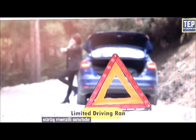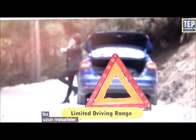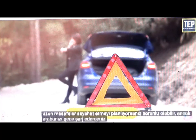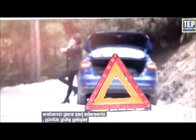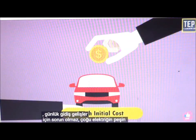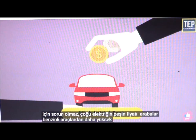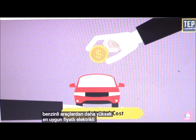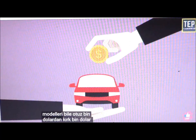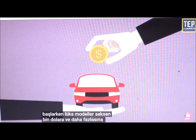Driving range is limited. This can be problematic if you're planning on traveling long distances, but if you charge your car at night, it should be fine for daily commutes. The upfront price of most electric cars is higher than gas-powered vehicles. Even the most affordable electric car models start from the $30,000 to $40,000 range, while luxury models creep up to $80,000 and more.